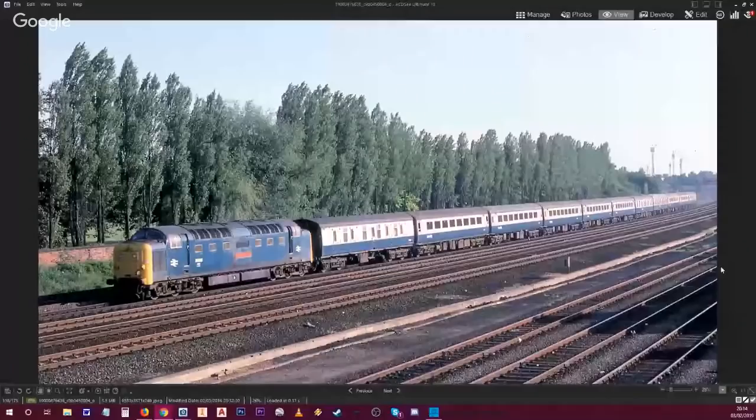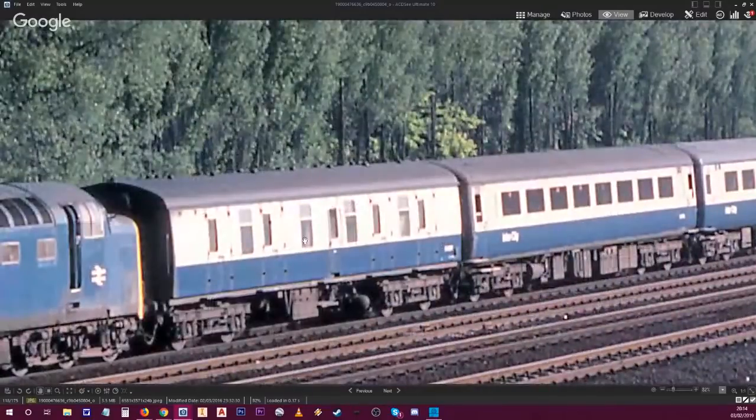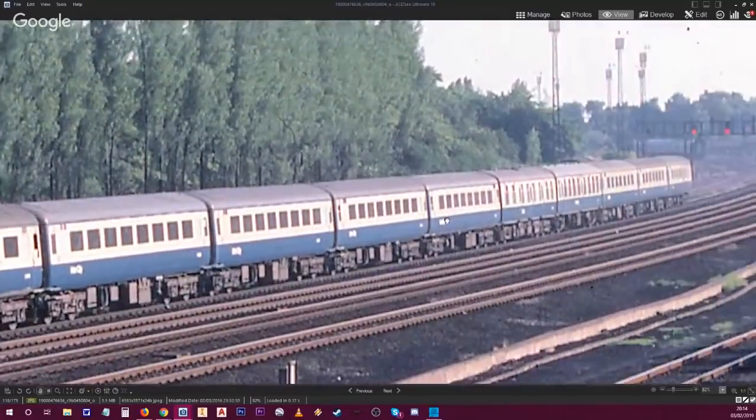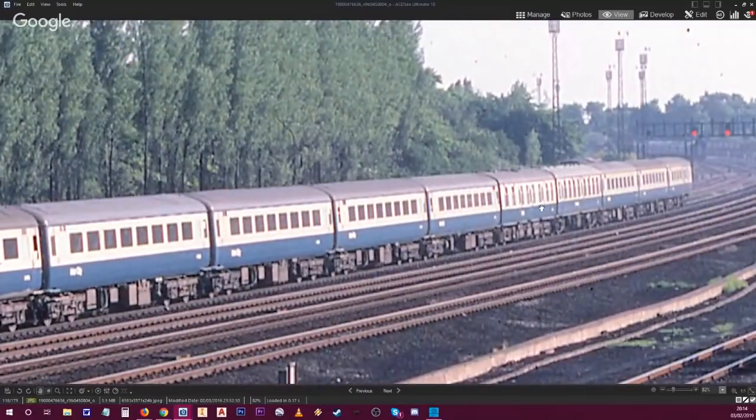And I've got a picture to illustrate. So this is probably the 70s, into the early 80s period. If we look, we can see here's our BG. Then we've got 1, 2, 3, 4, 5 TSOs. This is an RKB and probably an RLO. And then 1, 2 firsts and a brake first.